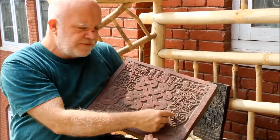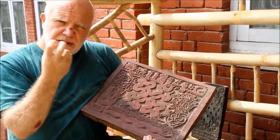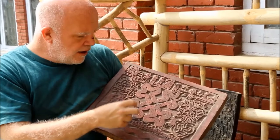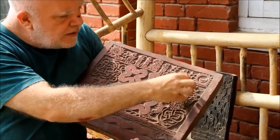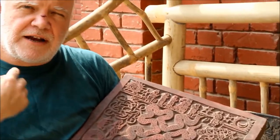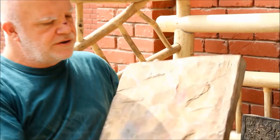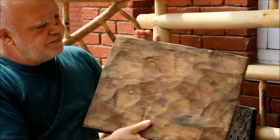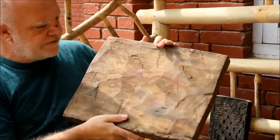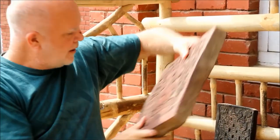So the knot is often connected to eternity and to being true to your own pathway. And the number of Nagas also relates to the numbers of chakras. So a very, very interesting piece. And you can see on the back the stains from ink from many, many years of use.